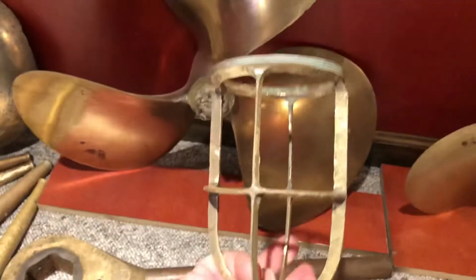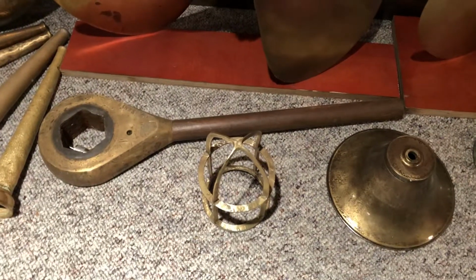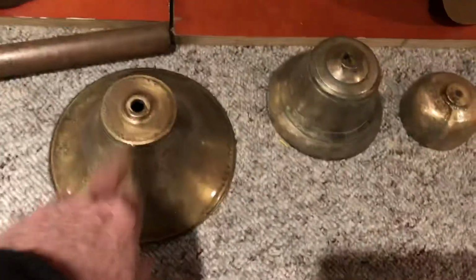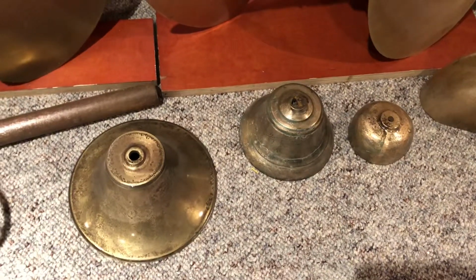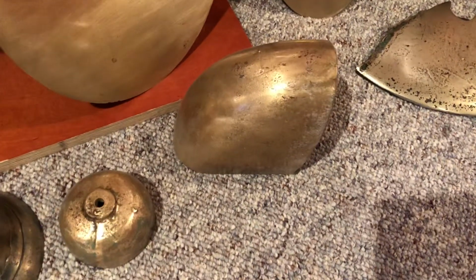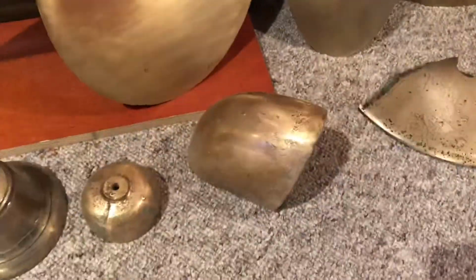This right here would be a protector for a light. I think that came out of the river, let's say down between Marysville and St. Clair, along the Stag Island area. And I've got several actual brass bells there. I don't remember where I found those. They're all out of the St. Clair River. This right here is actually an exhaust for an old power boat. I found that down there in the South Channel.